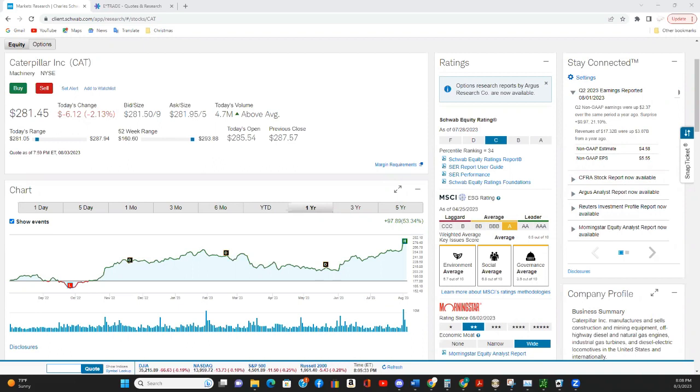Today, we're taking a look at Caterpillar Incorporated, ticker symbol CAT. This is a large cap company with a market cap just shy of $150 billion. They are perhaps best known for building heavy construction equipment, bulldozers and such, but they do manufacture other large devices similar to bulldozers for mining and turbines and even locomotives.